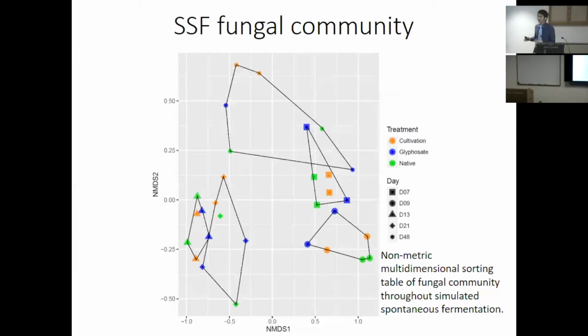So what we see here is that the soil microbial community was heavily impacted by using different soil management practices. And then this does not reflect on the grapes, so nothing was spreading over into the wine fermentation.